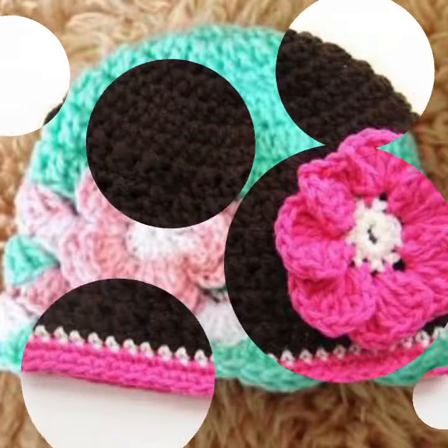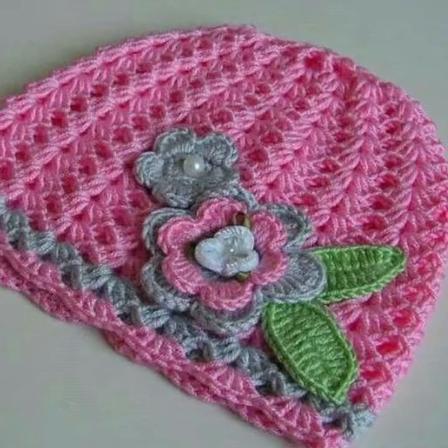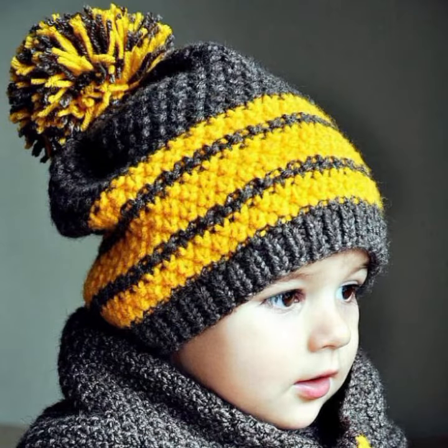I am back again with the most stylish, most demanding, most wearing, beautiful baby crochet cap design, stylish cap, beautiful cap. New and trendy designing ideas for your sweet babies you can see in this my video. Please friends, watch my video till the end for more designs and more ideas. You can see my ideas, you can enjoy my videos.